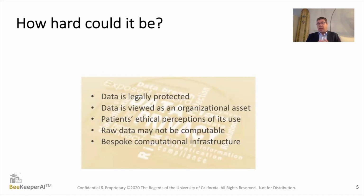Well, the challenges are data is protected. It's private. It's got legal protections, so it's challenging. Data is an organizational asset. Healthcare organizations see their data as something of value that they do not want to share and deteriorate the value of that asset. Patients have concerns about the use of their data. Raw data in healthcare organizations is sometimes not directly computable, especially if you're looking at data from different places. Information is encoded and related differently. Finally, if you're going to do validation on data sets from multiple locations and the data can't be moved, then you're going to be building bespoke computational infrastructure in a variety of different locations.